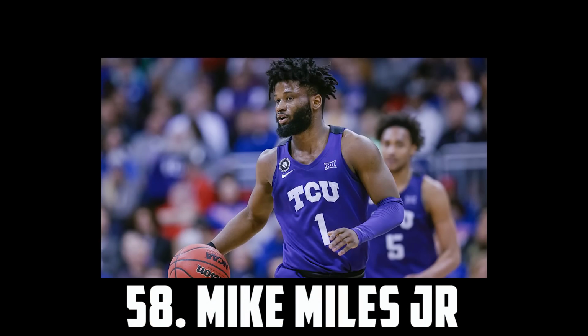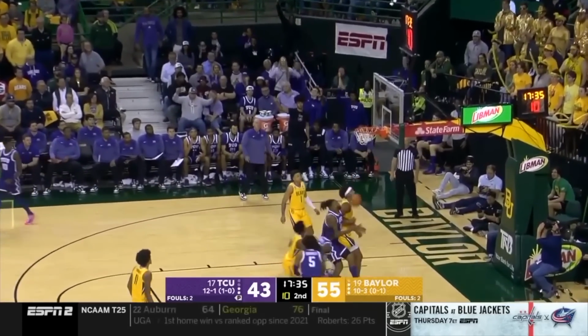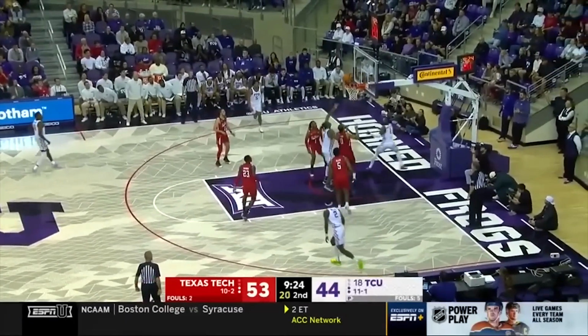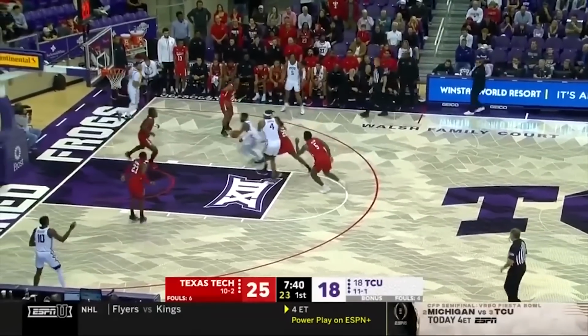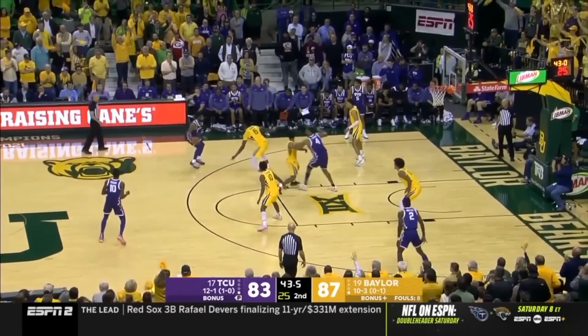At 58, I have Mike Miles Jr., the 6'2" guard out of TCU. Miles is a small guard, but just really gets it done. He's an excellent creator in the pick and roll, can score from anywhere on the floor, and has great touch. And he was also super efficient around the rim. He doesn't have ideal measurables, but just knows how to play and get buckets. So I have Mike Miles Jr. at 58.